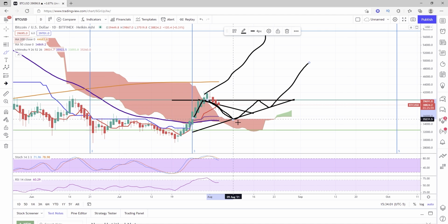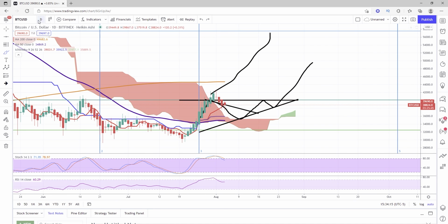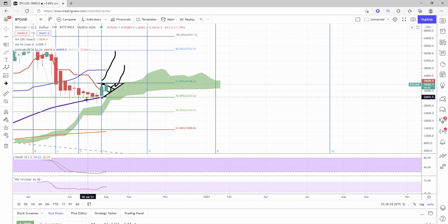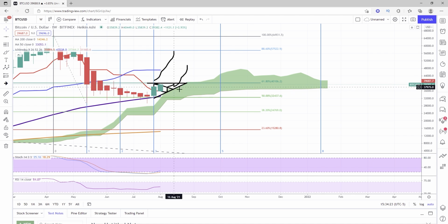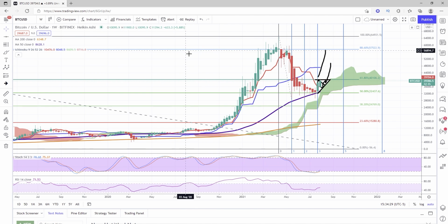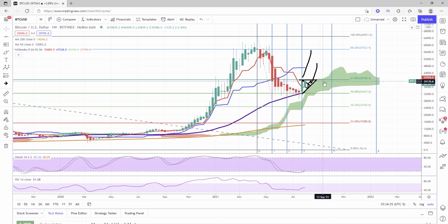I do think that this will come down and test this top of the cloud to make sure things are in check. And I do think that if we fall below this cloud again, it is over for Bitcoin. Like, it is over. So we have this going on right now. Weekly chart for Bitcoin, things are looking good. Like I've said before in previous videos, we need to bounce on this cloud upwards to really gain any significant traction in this market, like at all.